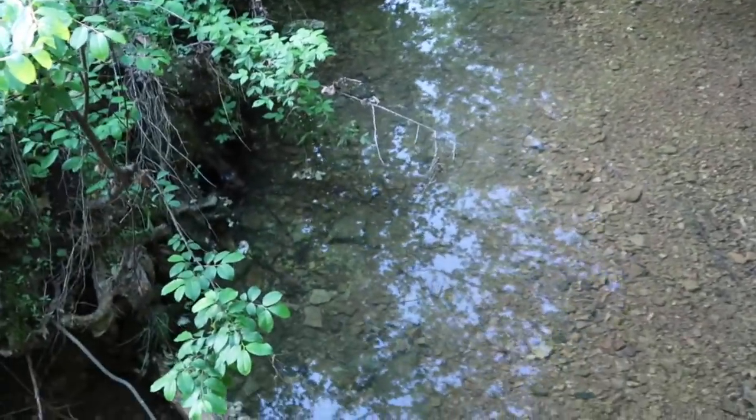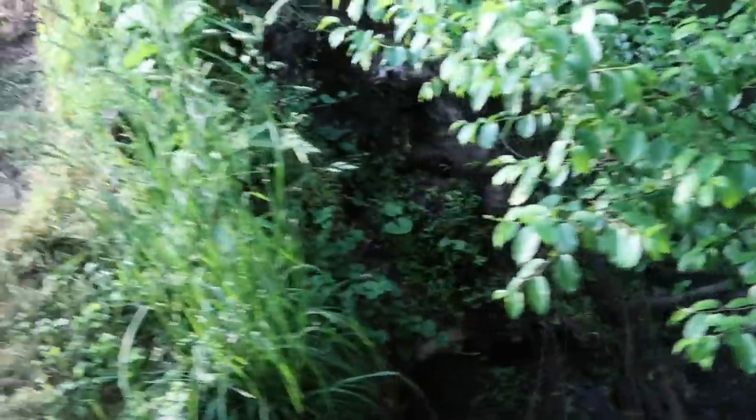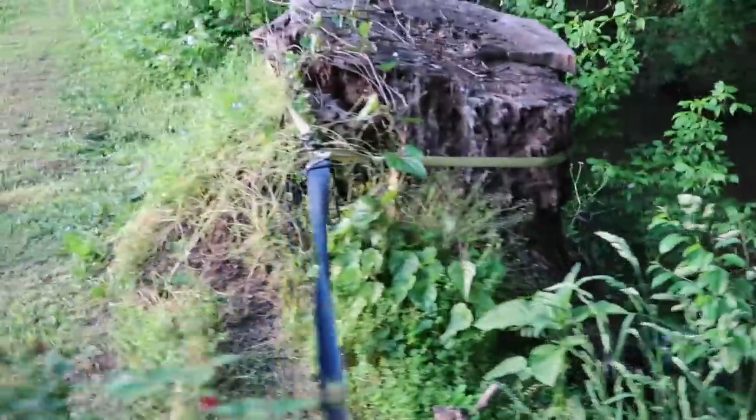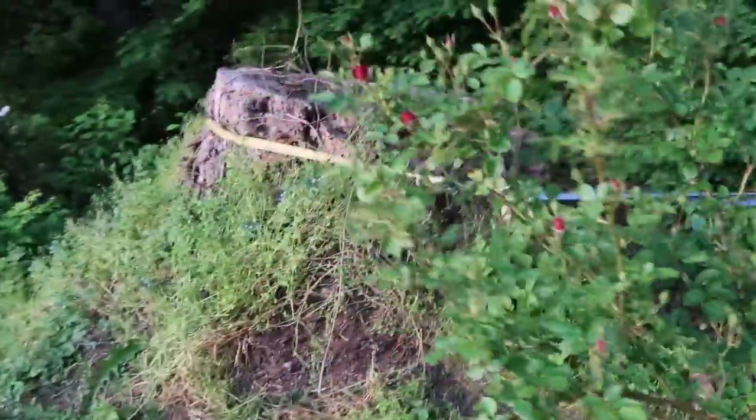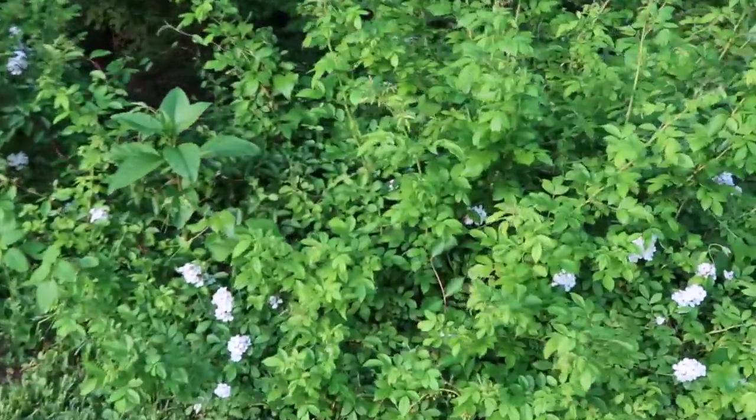I have to figure out how to insert pictures to show you all this bridge when he first built it, and how nice it looked just 2 years ago. Is this bridge about 2 years old now? Yeah. And when we first bought this house, this tree was dead, so we had that one cut down. It was huge. 3 years.